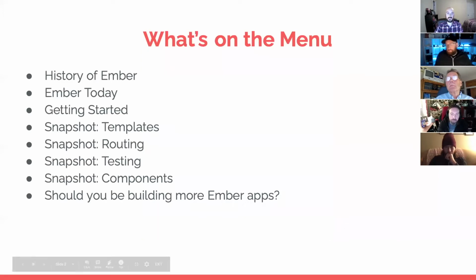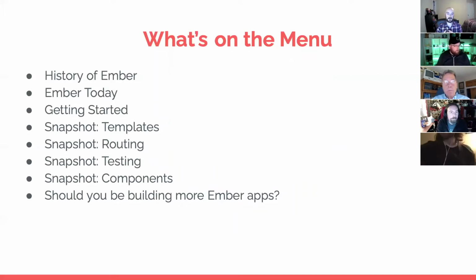So before we get into some code, let's take a look at what's on the menu, where we are going tonight. We're going to start out with a little bit of history. Where did Ember come from? And then we're going to put it into context of where it's at today. Then we'll zoom in a little bit and see what it takes to get started in Ember. And we're going to take a look at 4 different snapshots: templates, routing, testing, and components. And then we're going to ask that question at the end, should you be building more Ember apps?